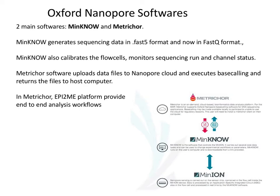Two software packages run Oxford Nanopore. MinKNOW basically talks to the MinION, and that also talks to Metrichor, which is the cloud. So you have MinKNOW that's local. You can do base calling locally, but you can also send data to Metrichor, where you can do base calling and some of the downstream analysis. There is a platform in Metrichor which has quite a lot of workflows. If you're doing 16S, you really don't have to worry. It will do all the calls for you and do the classification.